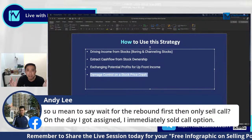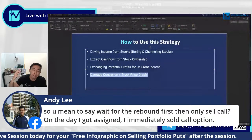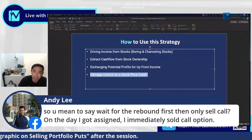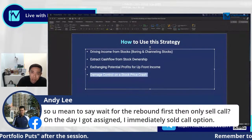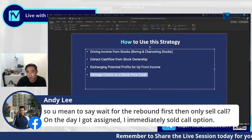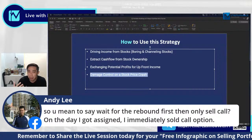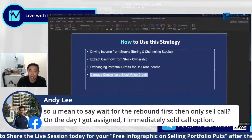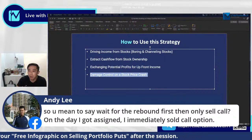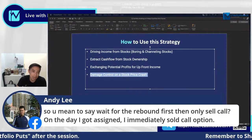Yes, Andy, that's definitely what I mean. There is no compulsory need, or no one forcing you, to sell that call option immediately after you own the stocks. In fact, usually if you're made to own the stock, the prices are disadvantageous to you because it would have fallen. So wait for some kind of a rebound before you start selling any call options. Why would you want to sell call options when the stock has hit the bottom? You want to sell call options after a rebound. So that's what you should have done over here.